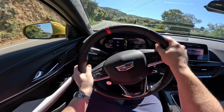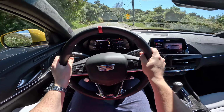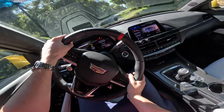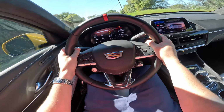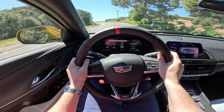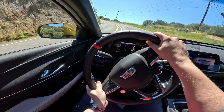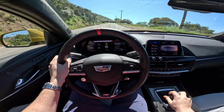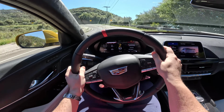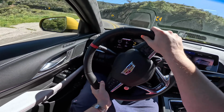Behind the wheel of the Blackwing, and this thing absolutely moves. From the brake stopping power to the chassis to the powertrain, this thing is a full-fledged sports sedan that comes alive when you start to rip it in the canyons. The MagneRide suspension does such a good job at giving this a two-faced personality.